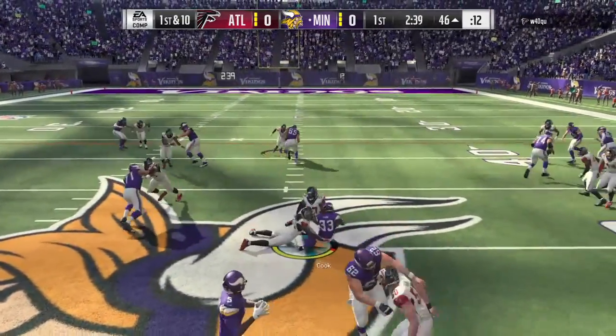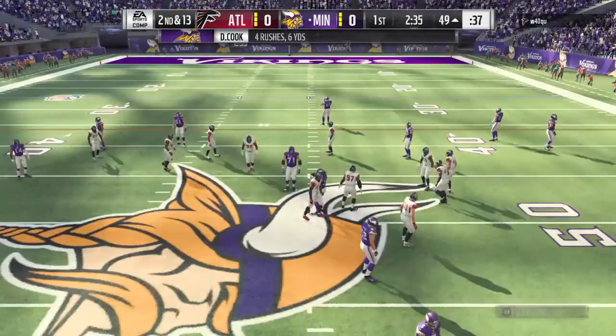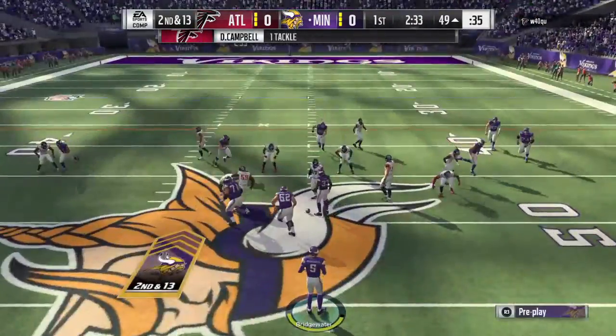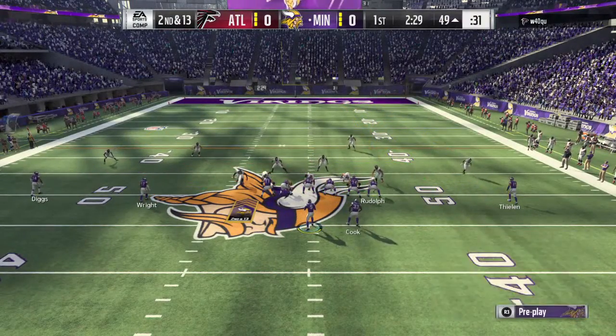First down, here's the run with Cook. And that play will go nowhere. Losing yardage back near midfield at the 49. A loss of a full 3 yards, and now it's second down. Let's go.